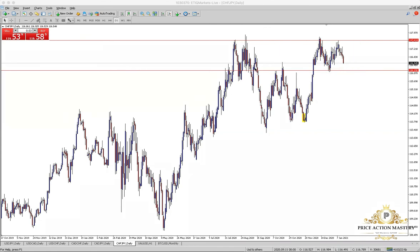So this is the market analysis for the upcoming week, which is from the 18th of January 2021 until the 22nd of January 2021.